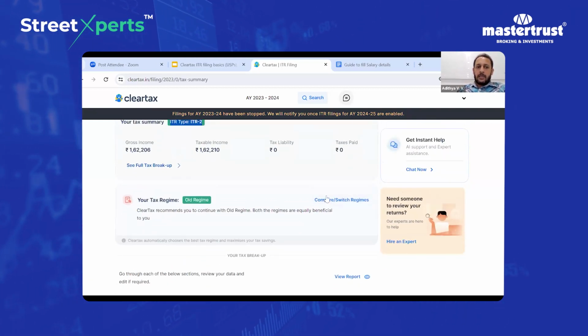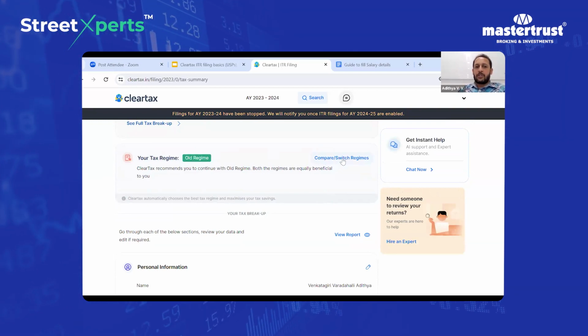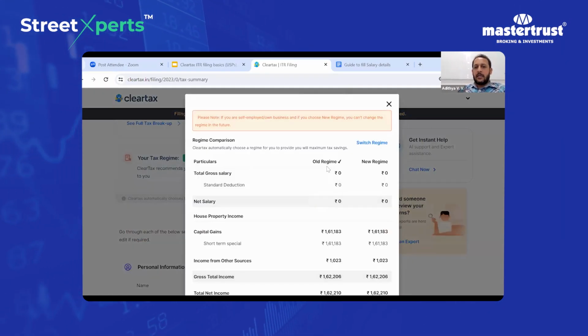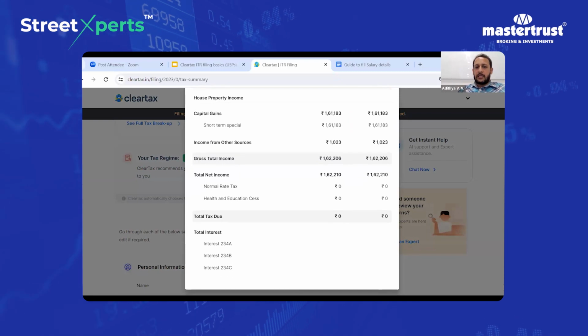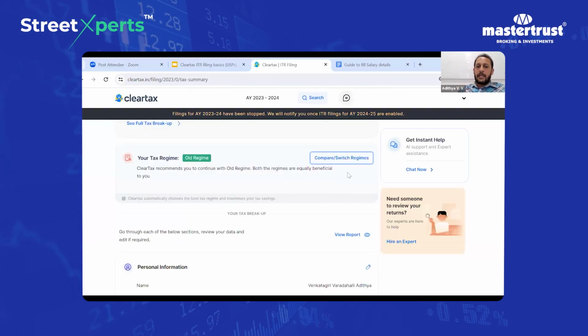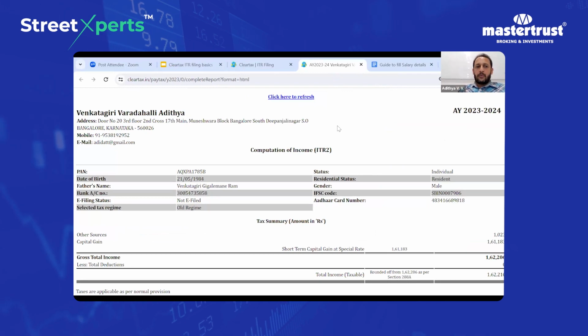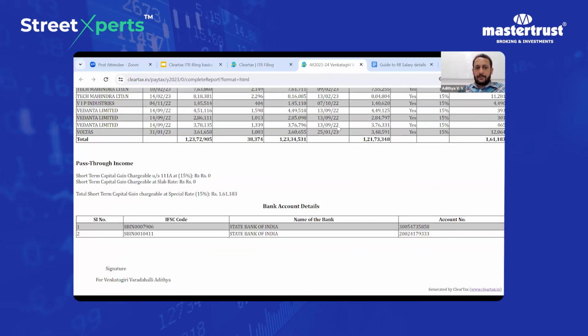Also, you can check here in the next section your tax regime. It has chosen the old tax regime. You can see a compare and switch regime option. If you click here, it will give a complete comparison of both the old and new tax regimes: what the old tax regime is and how the new tax regime calculation happens. You can get these complete details from here. You can also switch the regimes there. You can also view the complete report of the tax computation, specifically like this.